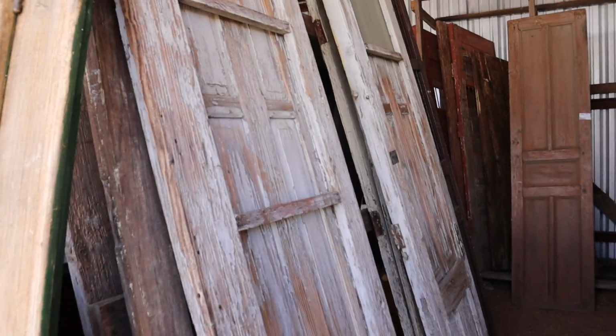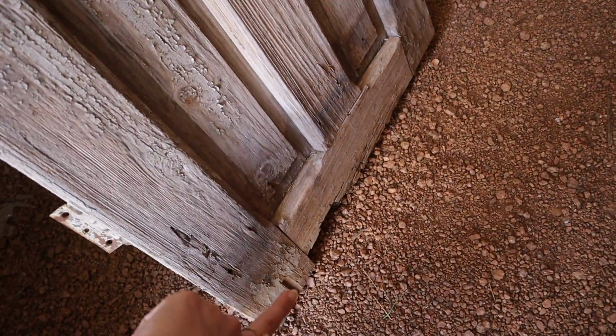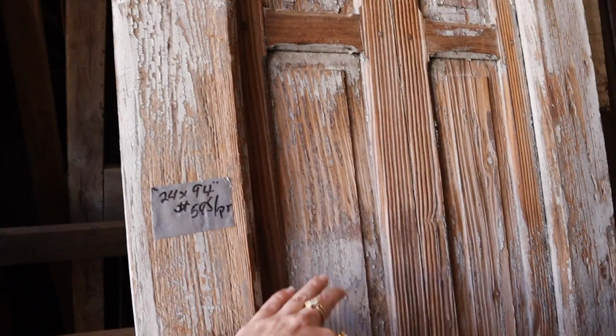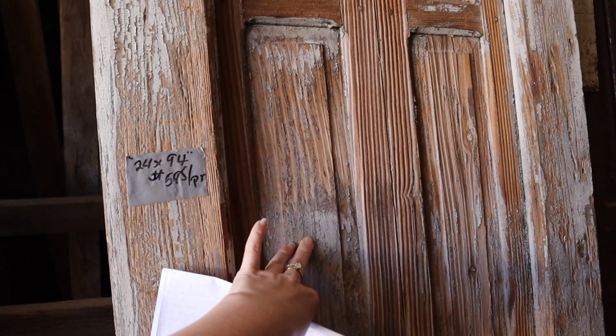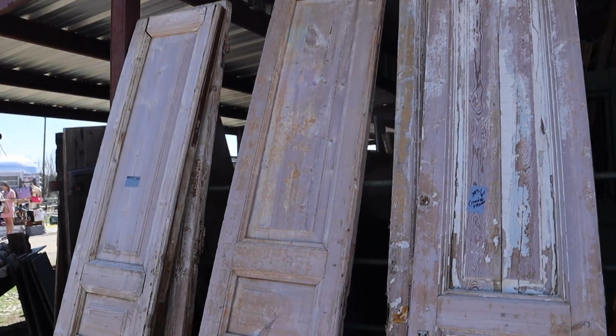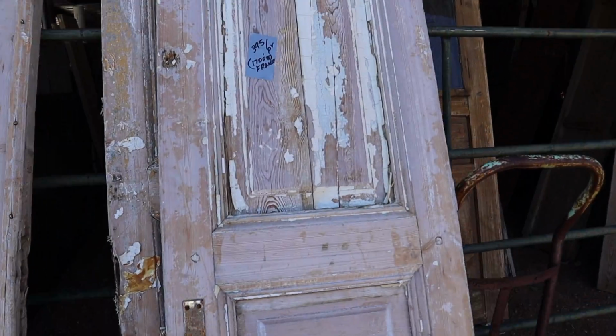These are really pretty, but this one down here is a little damaged. We just have to think about all of that when we're storing them, but it would be pretty. They have shutters on them, so the shutter opens and then this would be glass on top like that, but obviously not that dirty. And then these are pretty, and they're about the same price that I did.